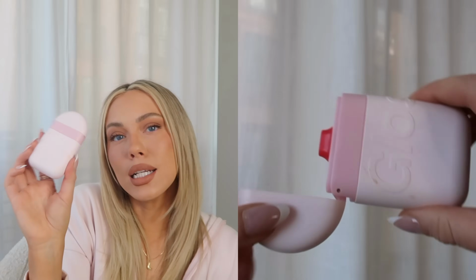I also just picked up a cute little hand cream from Glossier. I just like having cute little things like this in my purse. I really like the packaging, and I need to be better about using hand cream because I have dry skin all over. So that is everything I recently picked up and all of my favorites.